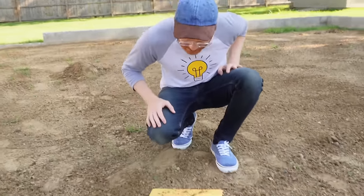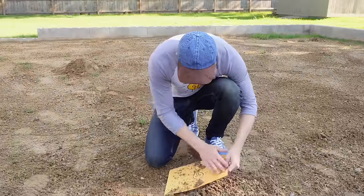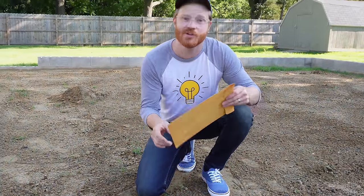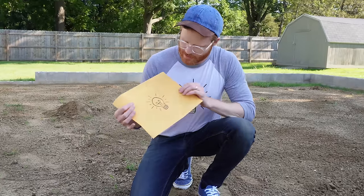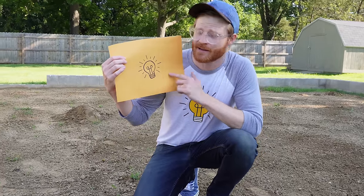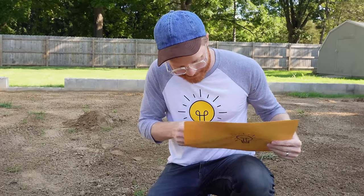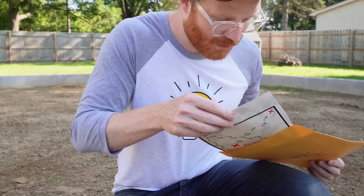Oh, wow, do you see this? What is this? It looks like an envelope. It's made out to us. I think we can open it. You think we should open it? Okay, let's see what's inside. Whoa!